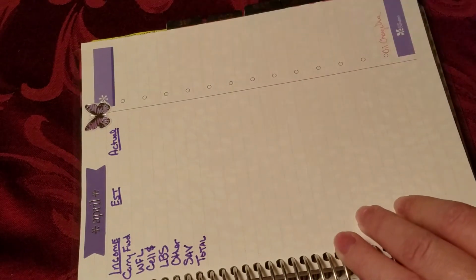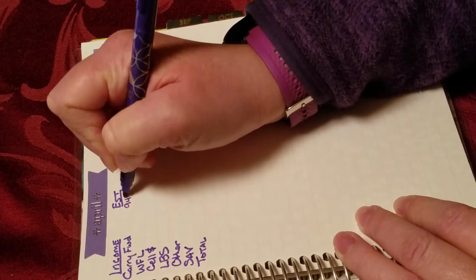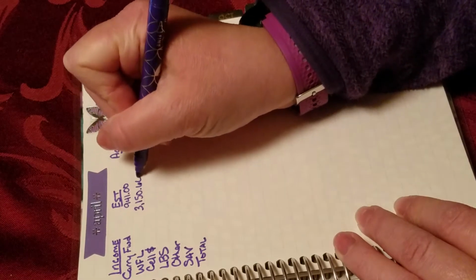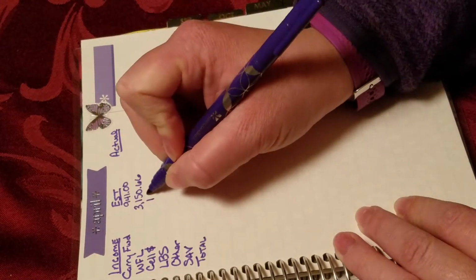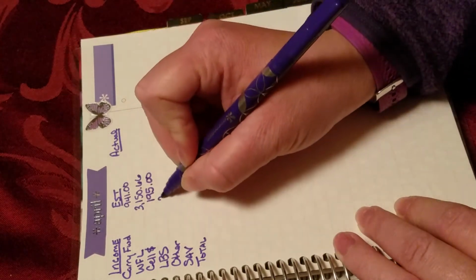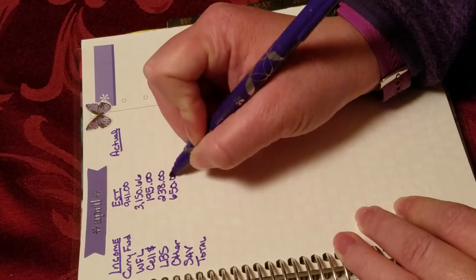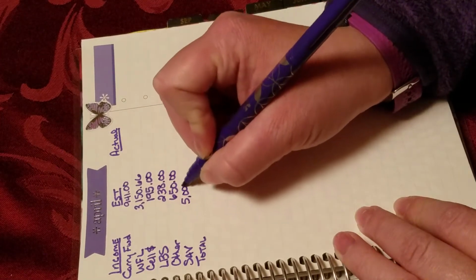So carry forward that I am estimating from March is $941. My employment, $3,150.66. Cell phone reimbursement, I'm estimating $195. I'm estimating $238 in FSA money. I'm estimating $650 in other income. I am estimating $5,000 coming in from savings.